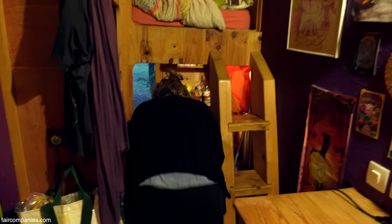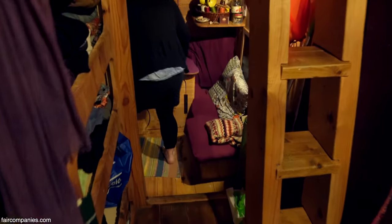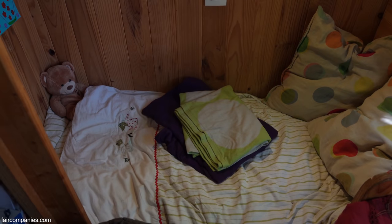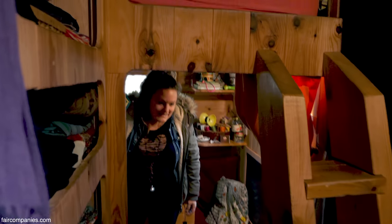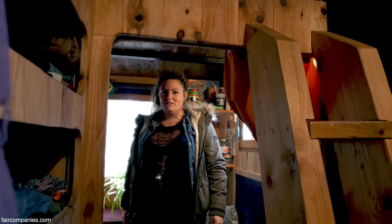So this is a room of my daughter. She stayed here from 18 months to 6 years old. It sort of disappeared down in there. I mean, tiny. Yes. It is a room. You're standing. This is a room. Yes, yeah. It was the room of my daughter. It's like a little cabin.